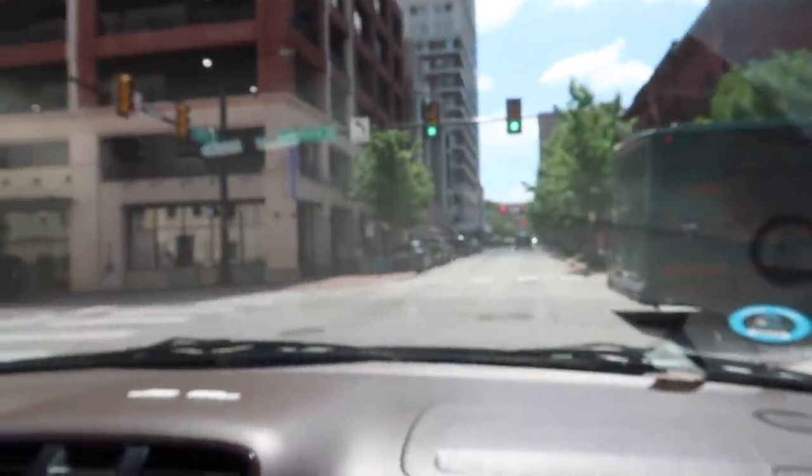In GTA, you can just straight up run people over if you have to, but in the real world, you can't really just do that. So I turn right, you said? No, you're going straight. And then where? It literally just leads us, I think. I'm pretty sure if I'm reading the map correctly.